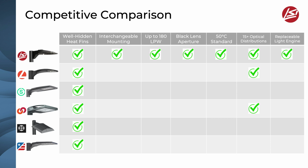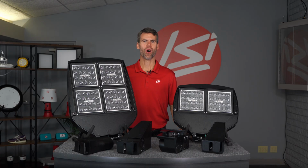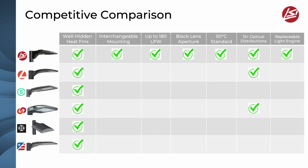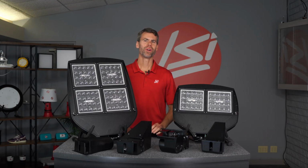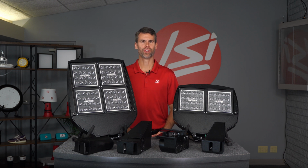The same cannot be said for the competition. And with 15+ optical distributions, all of which are best in class, V-LOCITY will have the right tool for the job, allowing it to outperform any competitor. Last but certainly not least, the replaceable light engine may offer the biggest advantage of all, for the reasons I just mentioned. When you put it all together, the V-LOCITY area light has it all and should be your go-to product for just about any outdoor lighting application.